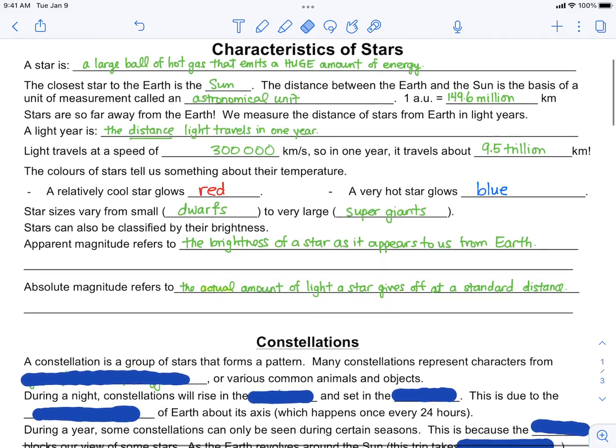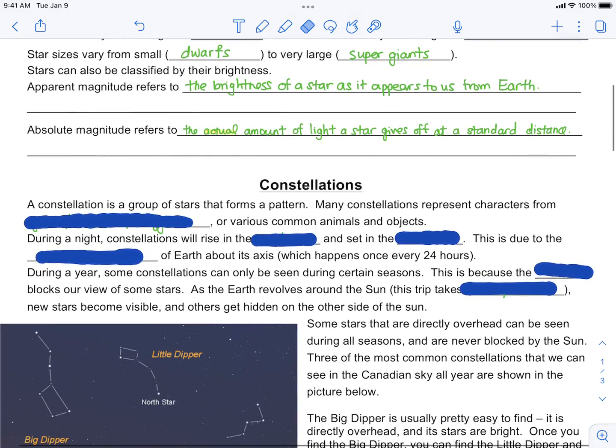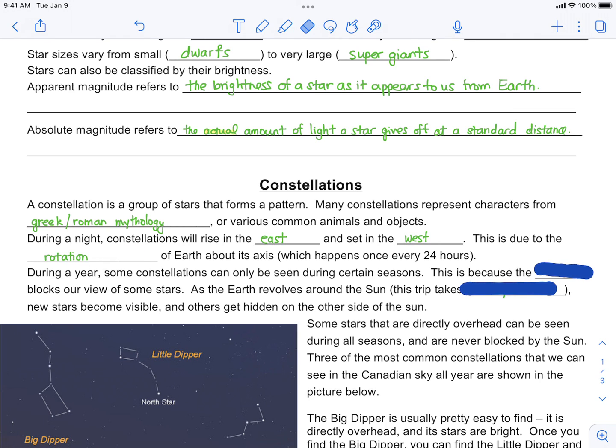Let's talk briefly about constellations. Constellations are a group of stars that form a pattern in the night sky. Many constellations represent characters from Greek or Roman mythology. They also sometimes represent common animals or common objects. During nighttime, just like the sun does during the day, constellations will rise in the east and set in the west, and that's due to Earth's rotation about its axis.